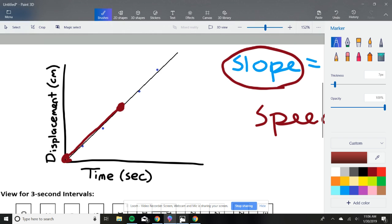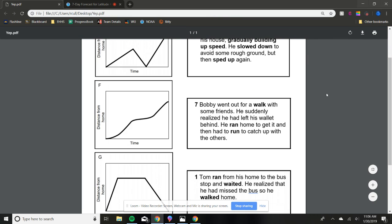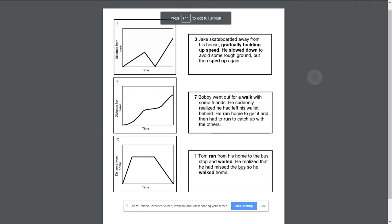All right, let's take a look at a couple more. We got 3 more scenarios to match here.